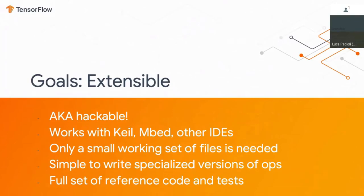So we've tried as hard as we can to make it embedded developer friendly, in terms of you could actually just download a very, very small subset of a few dozen files and build a working example, like the speech example, using that. We are working very closely with Embed and Kyle and a lot of the industry standard IDEs. Like, we want to come to where developers are.